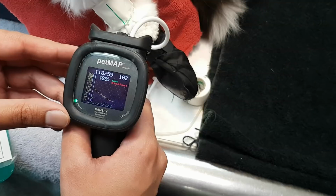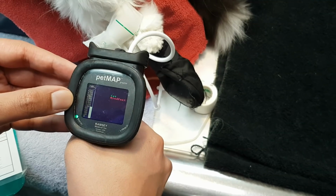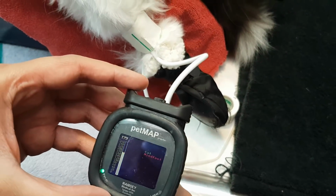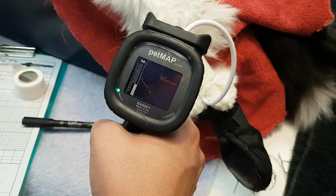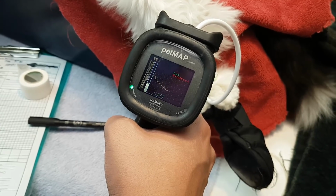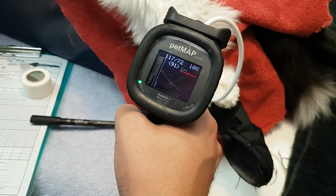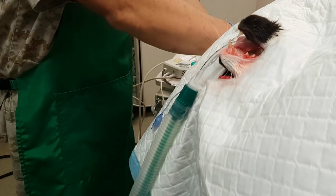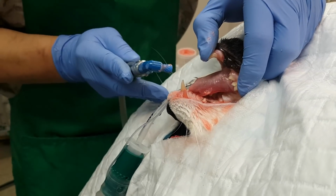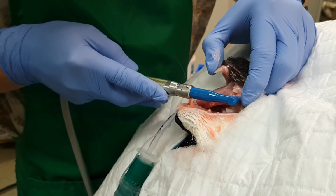Now, it is very important to have somebody monitoring the anesthetic while the surgeon or the dental technician is doing the dental cleaning. Here we are measuring Lancelot's blood pressure using this nice little machine. And there we go, completely normal values, as if he was still awake. Now you're supposed to have a dedicated monitoring person, but unfortunately many places you'll still see technicians doing dental cleanings and monitoring the anesthetic, and this is far from ideal.